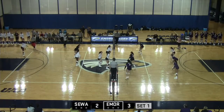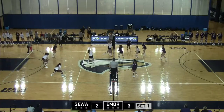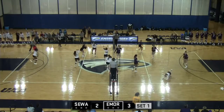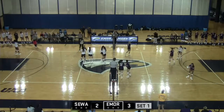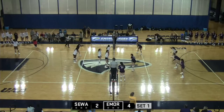McKnight to serve. This one not passed particularly well, off the net, but rolled. Pushed outside to Martin. Nice swing by Martin. Hard angle spike that time. Emory with their first 2-point lead here in the first set. 4, looking at 2.